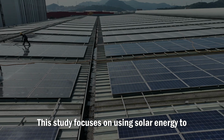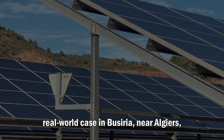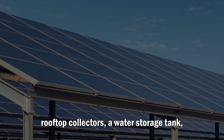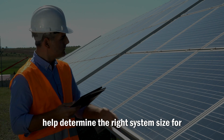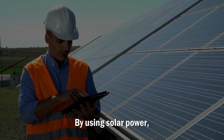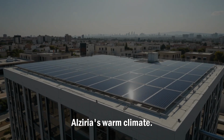This study focuses on using solar energy to heat office buildings in Algeria. A real-world case in Bouzeria, near Algiers, examines a solar heating system with rooftop collectors, a water storage tank, and radiators. Before installation, computer simulations help determine the right system size for maximum efficiency. By using solar power, this approach aims to reduce energy costs while keeping buildings comfortable in Algeria's warm climate.